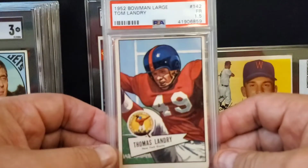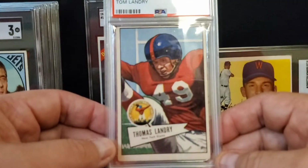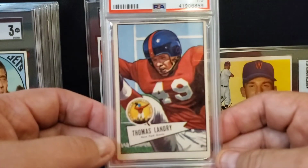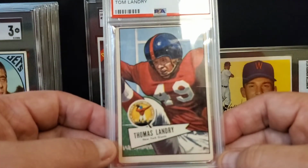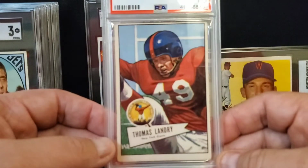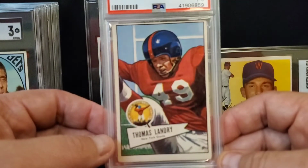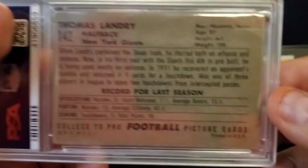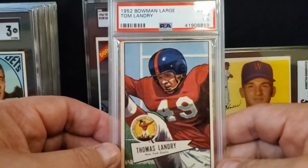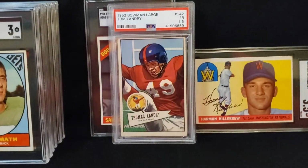Mr. Tom Landry from the 1952 Bowman Large. For those of you who don't collect football, and I am still learning, courtesy of Terry over at TJ Maxx Vintage Cards. This is, I believe, his rookie. There's a large version and a small. And Terry may jump on and correct me if I'm wrong, but I believe that's his rookie. And it's only in a 1.5. But you know what? I think it presents really well.